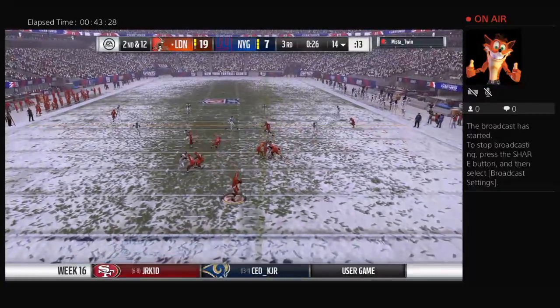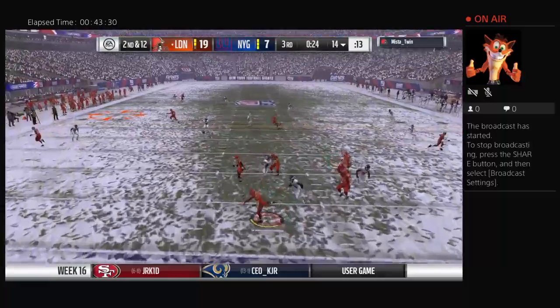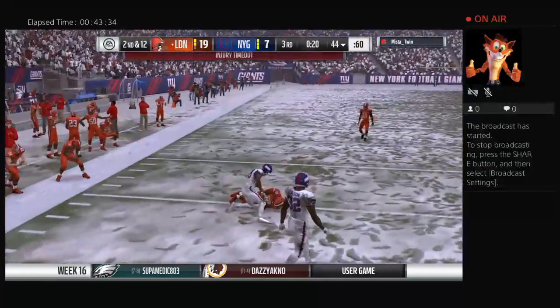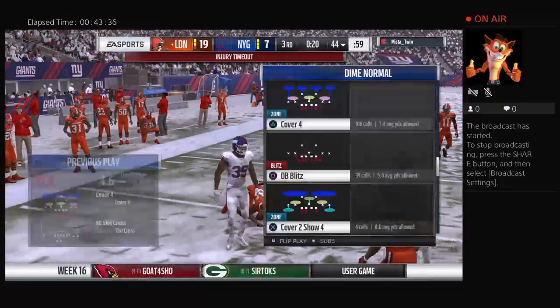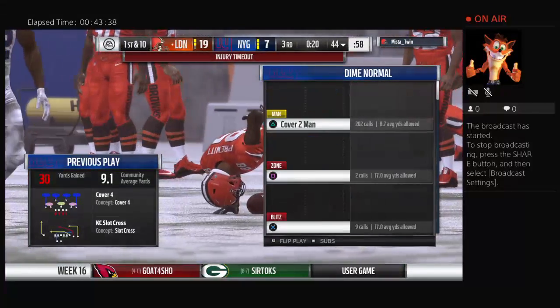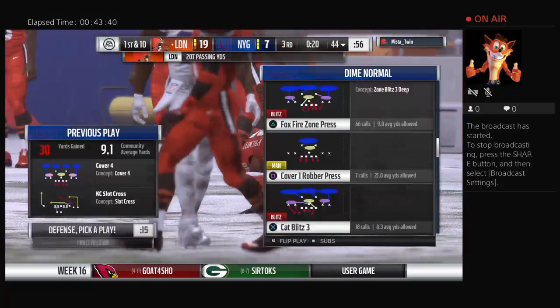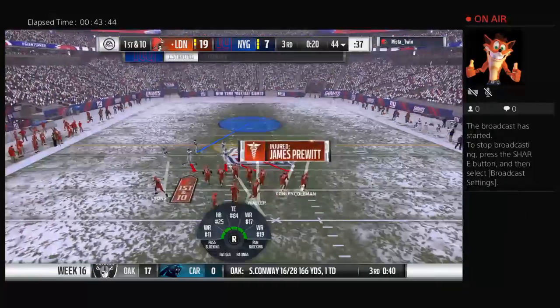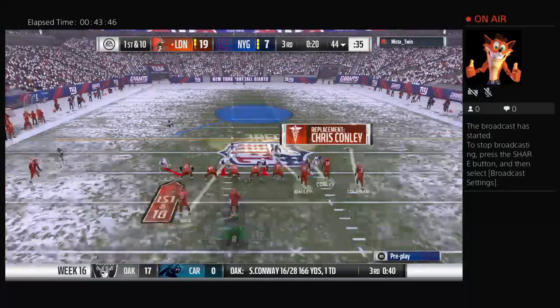Now they'll throw here out of the gun. He's got his man on the crossing route. And he's brought down after a good gain. Now after the completion, we're going to get a timeout, an injured player. And how might this affect him for the playoffs? We'll get a report when we come back.